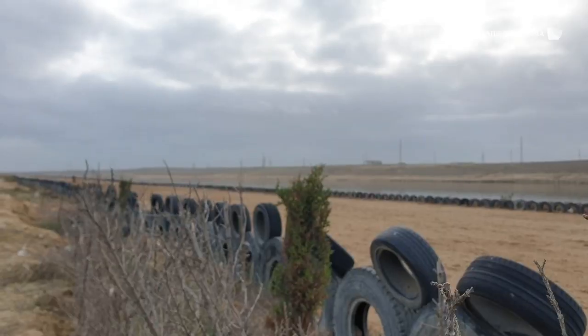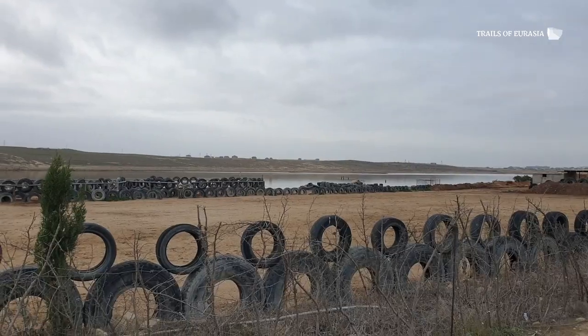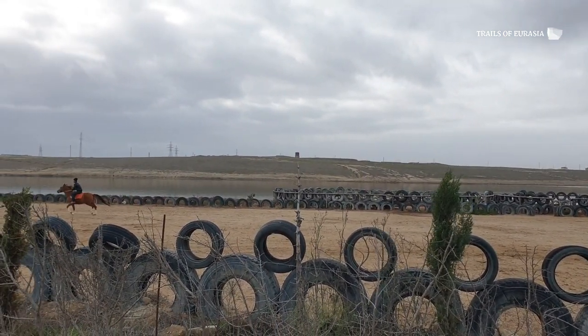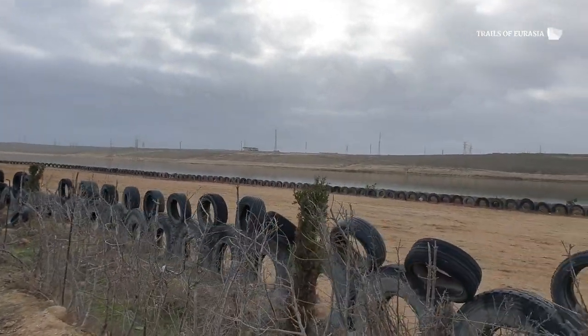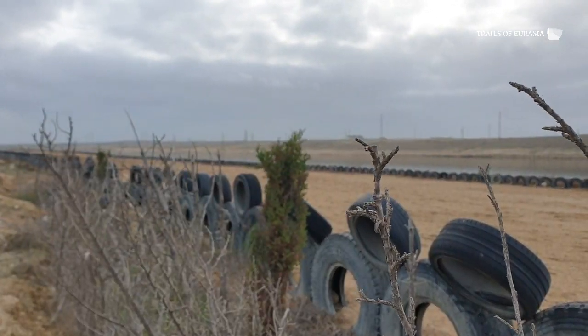We discovered this equestrian site. Apparently, all the way down there, you can rent a horse and ride it around. Very interesting. But we're gonna find more places where Azerbaijanis are having fun with horses, and definitely in one of our future episodes, Trails of Eurasia TV. So stay tuned.